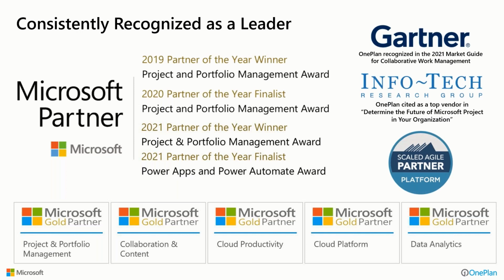OnePlan Solutions is really focused in this area of project and portfolio management. We're consistently recognized as a leader in this area. We were again named Microsoft's Global Project and Portfolio Management Partner of the Year last year globally in 2021, and a finalist in the Power Apps and Power Automate area as well. We hold multiple gold certifications, and we're recognized by analysts like Gartner and Infotech Research, and certified by Scaled Agile Inc. for our ability to handle the more lean and agile customers in that portfolio management realm as well.